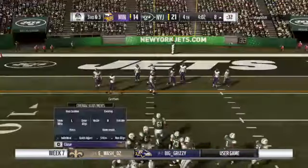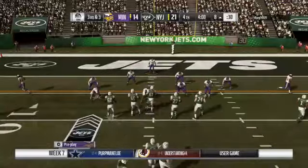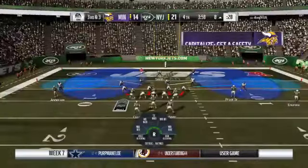The Jets on 3rd down. They've hit 2 for 4 thus far. Here it's 3rd and 3.